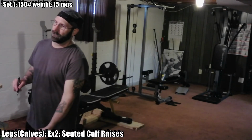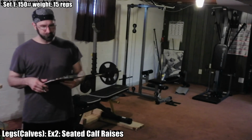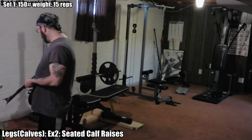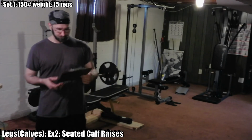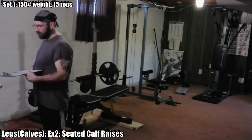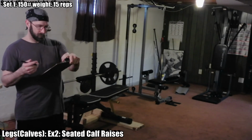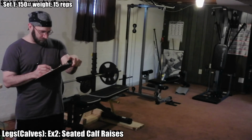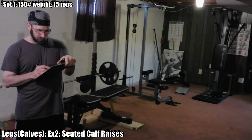In case anybody's wondering, the reason why that's way heavier than the other one, basically what I was just explaining with the other one: you're not lifting your body weight. Your calves are constantly lifting your body weight. If you take the body weight away, you need extra weight. I know it seems self-explanatory, but some people don't understand easy stuff.